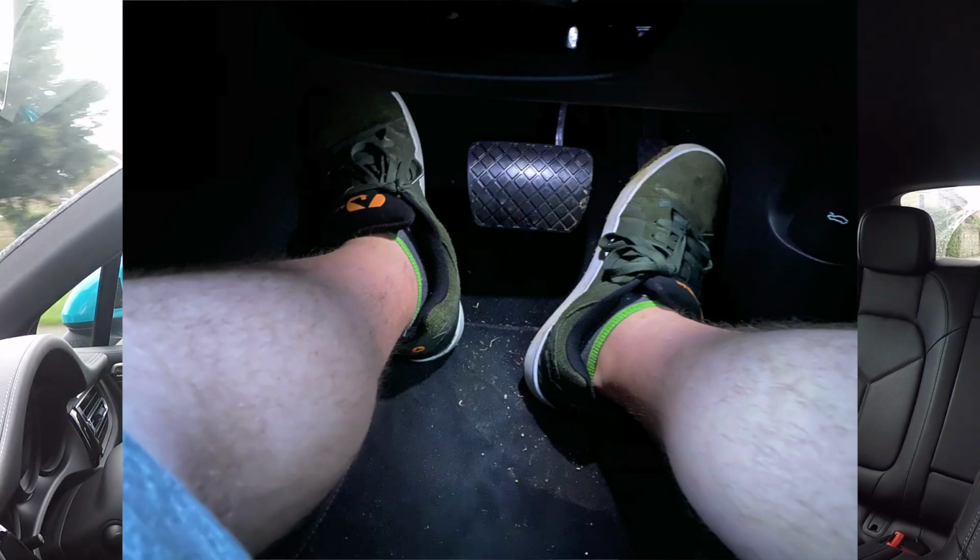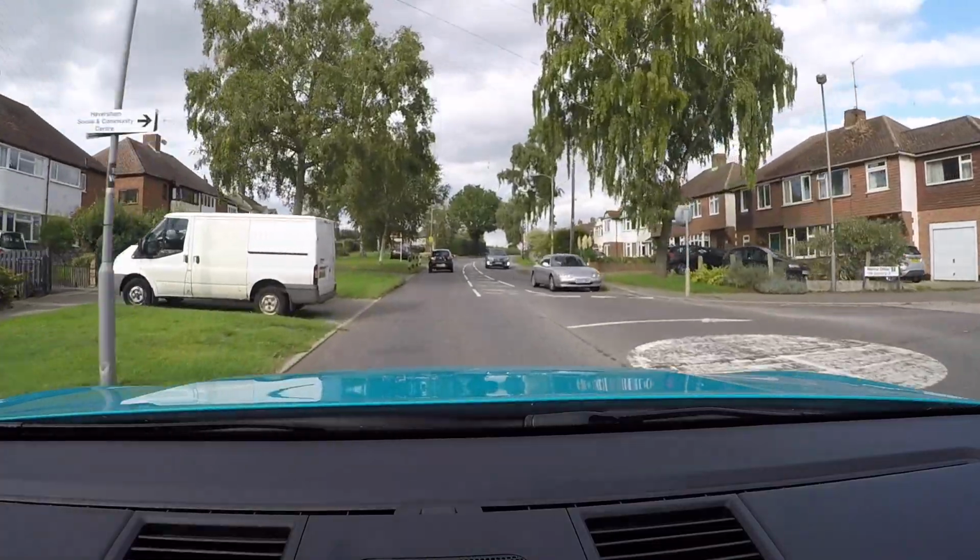But as I'm sat here, my left leg is ever so slightly kinked towards the centre of the footwell, and that's because there is a bit of intrusion from the engine bay and transmission tunnel. So that's just something to be aware of, and I do recommend taking a test drive of the Macan to make sure you're fine with it.